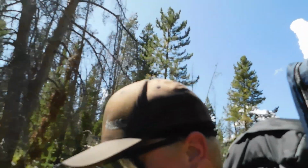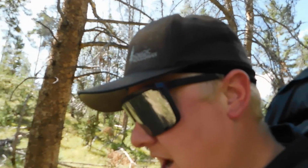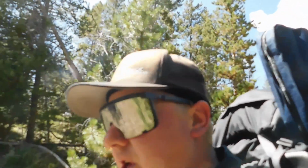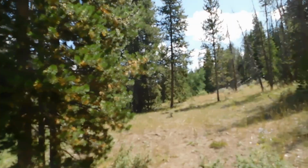So yes, we are in the same spot that we were in 2 weekends ago when I was complaining so much about people being everywhere. And we saw the moose and we decided to try it out. It's just so gorgeous in this area that we figured if we go farther in than we did last time, continue upriver, we can probably get farther away from people and find a really nice spot.